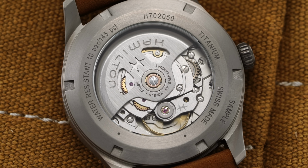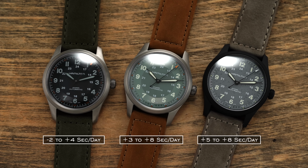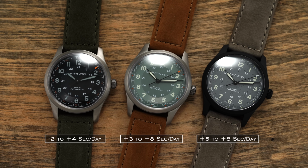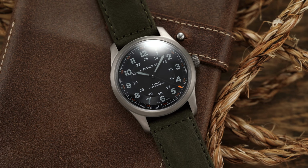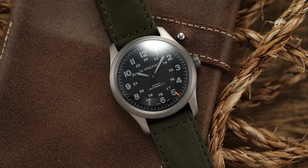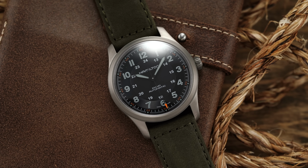Speaking anecdotally to timekeeping presented by these 3 samples, we tested all of them at 5 different positions. First with the black dial, -2 to +4 seconds a day, the khaki dial, +3 to +8 seconds a day, and the concrete dial at +5 to +8 seconds a day. And Hamilton watches typically do run very well. I would actually say these are a little bit off than the norm that I've come across. So perfectly fine timekeeping, maybe not the tightest that I've seen from a Hamilton lot. There's some of these that really run well, but these are certainly in alignment with what somebody could expect for these movements.